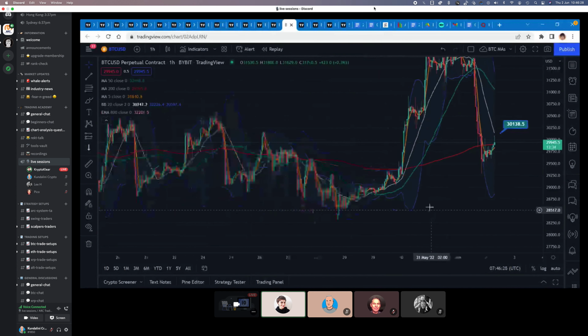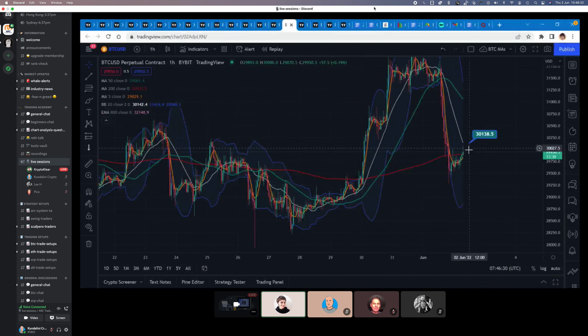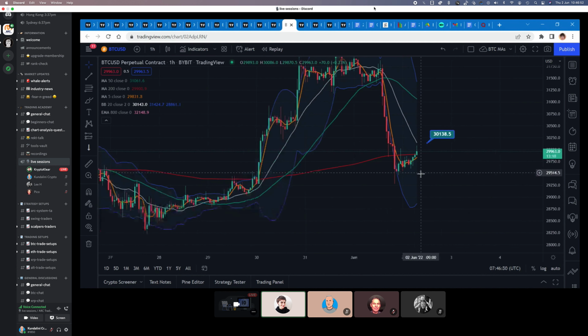So on the 1 hour, we seem to have got above the 200 with this last wick, but it looks like the 20 is coming down quite strongly. And this wick, together with the previous one that tried to get above the 200, they look like rejection candles. So it looks like price action is getting rejected here. I am watching it closely to see what's going to happen around the 20 mark.